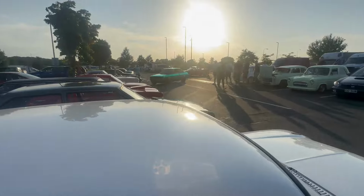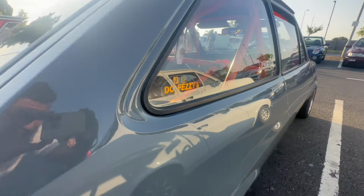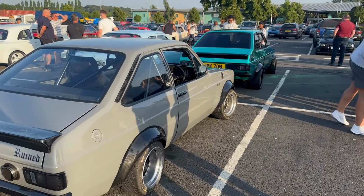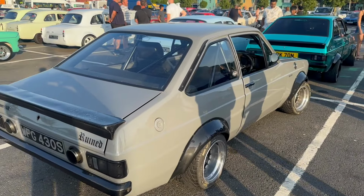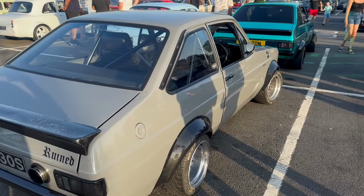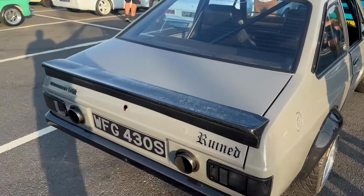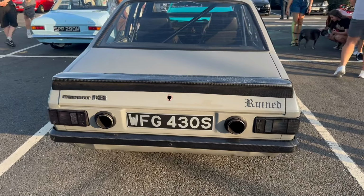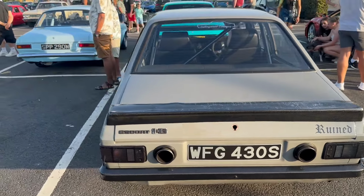Hey, and there's the girl. DC Fezzy, Fiesta Smoothie. If I'm correct, it's Lana and her partner's got this grey one, but they have both got Cosy engines in. They've got the bubble arches, split rims, and they look absolutely fantastic. And on this one, as you can see, look where the exhaust is, guys. Unbelievable work. Nice one.